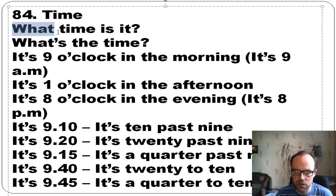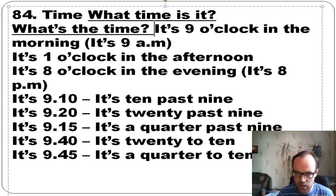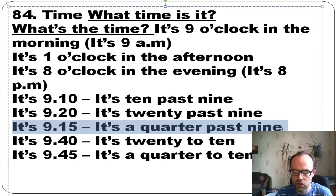Well, what about time? So what we can ask, what time is it or what's the time? And we say, for example, it's 9 o'clock in the morning, or it's 9 a.m. It's 1 o'clock in the afternoon. It's 8 o'clock in the evening, or it's 8 p.m. So you can say it's 9:10, or we often say it's 10 past 9. So it's 20 past 9. And we usually say a quarter, but not 15. So it's a quarter past 9.